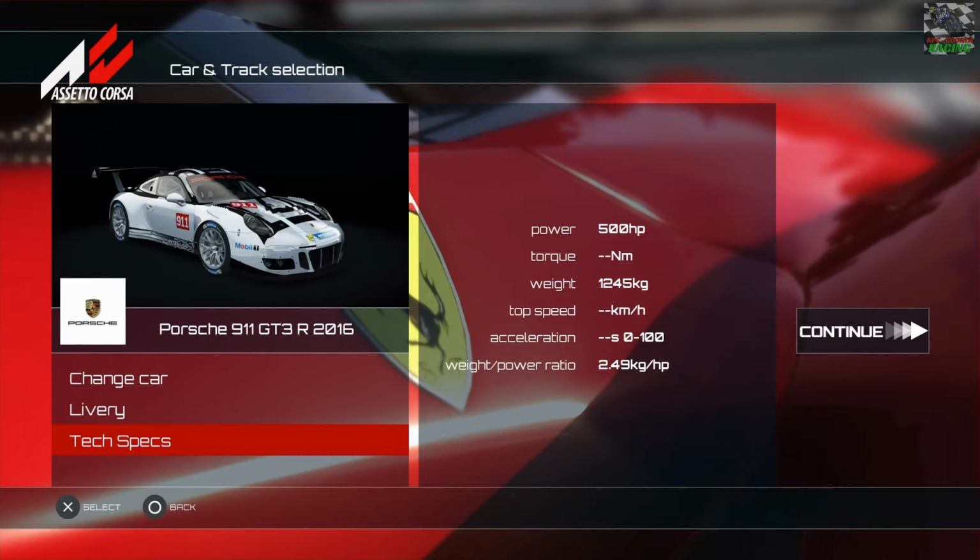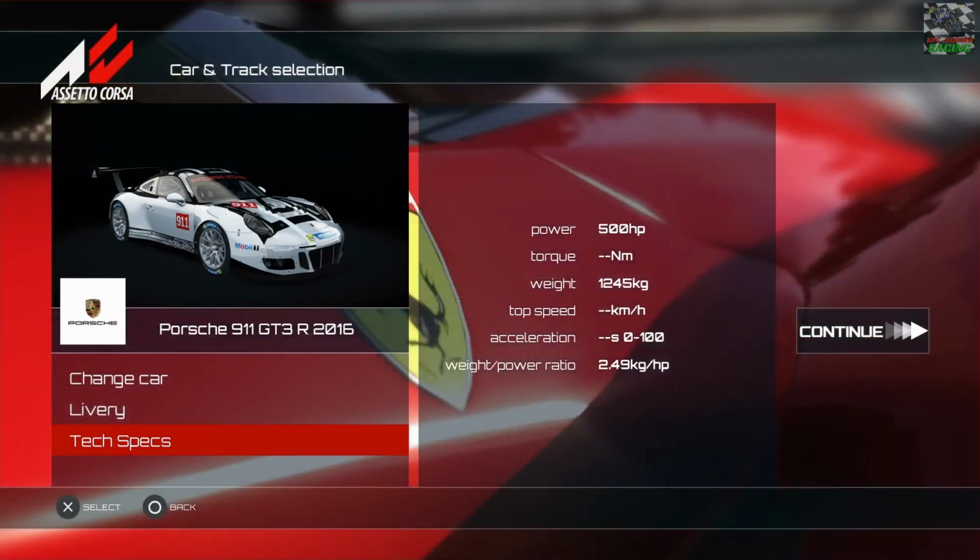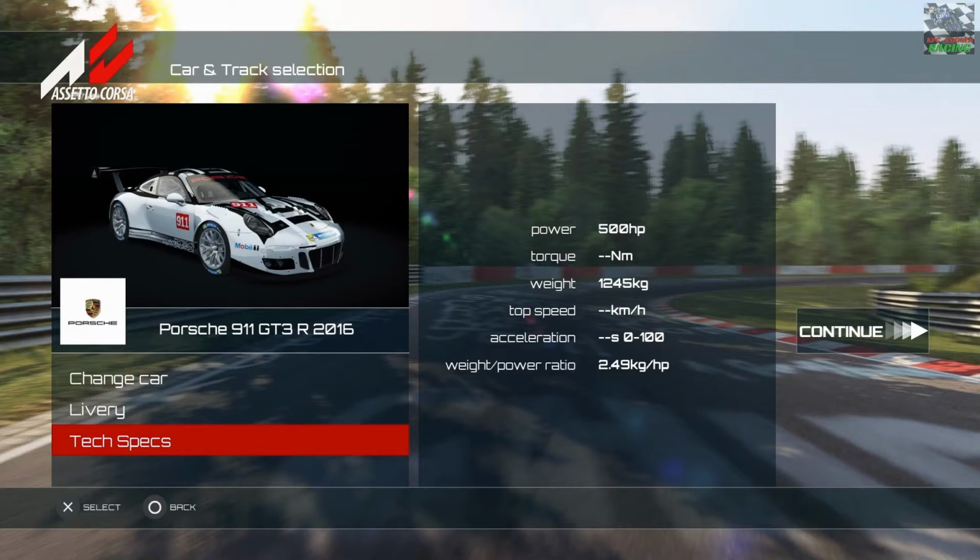Today's vehicle we're testing out is the Porsche 911 GT3 R 2016. In my last video I tested out the Porsche 911 GT3 Coupe 2017 and they're very similar in their specs. This one is slightly higher, so I'm expecting this one to be better, but we will find out in today's video. We are going to compare the stats before I get into the race, but I'm going to race around the same circuit, and do more laps this time, and I'm going to judge it by the handling and the lap times.